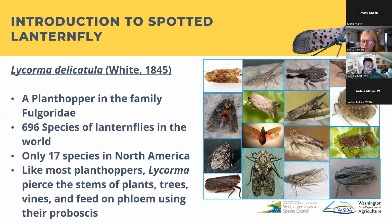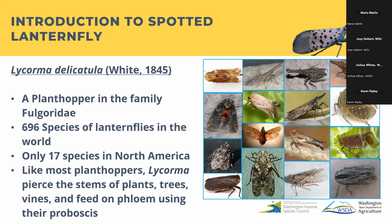Like most planthoppers, they use their proboscis to feed on sap. Think of it like a straw that they use to feed on the host plants. This is typically called piercing and sucking. They feed on carbohydrates found in the phloem sap, which contains nutrient-rich compounds, and unlike many other plant products, it usually lacks toxins. So this is a benefit for the insect, not so much for the growers.